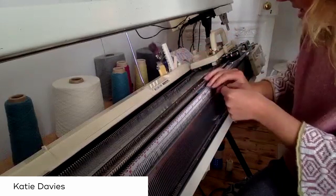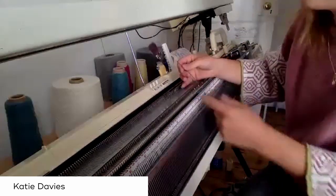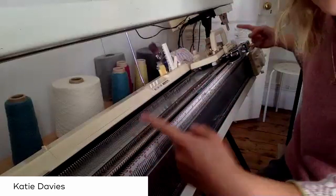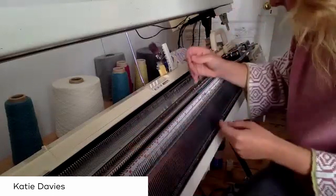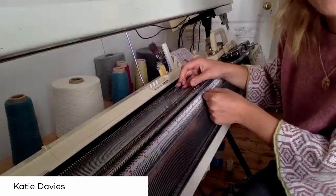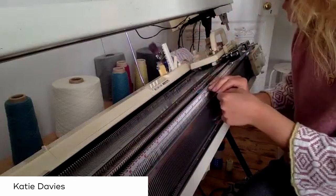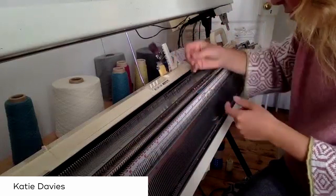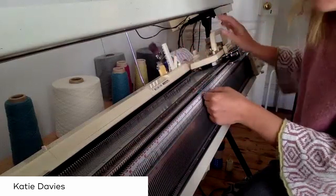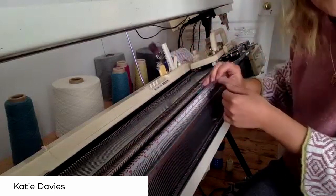When I'm making a hat, it's usually about 170 needles, so it's the full width of the bed. Sometimes the knitting machine is quite noisy, so it can be quite loud, but this is a part of the process where there's no sound because you're not using the carriage. So it's quite therapeutic for me.